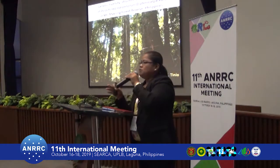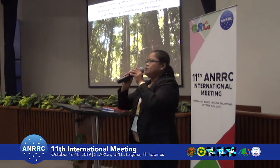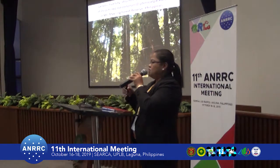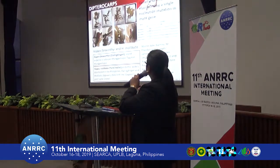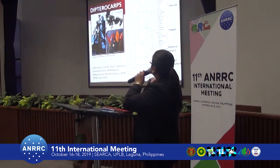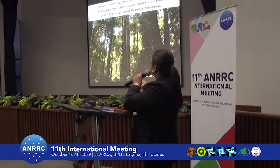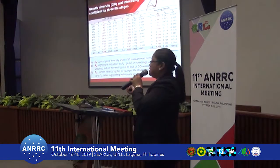In terms of population genetic structure, Mount Makiling Forest Reserve has a limited number of dipterocarps, but one of the dominant species is Parashorea malaanonan. May I go back to the initial slide? So here is the location and the evolutionary history of Parashorea malaanonan. And here, one of our colleagues also conducted this study in Japan.